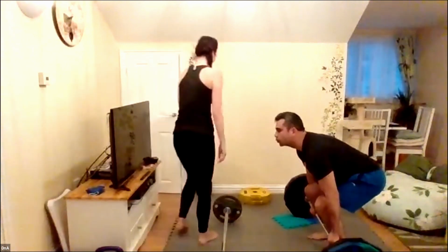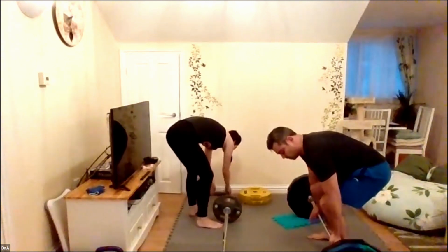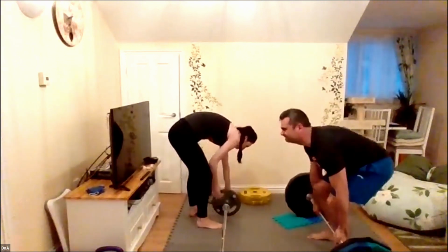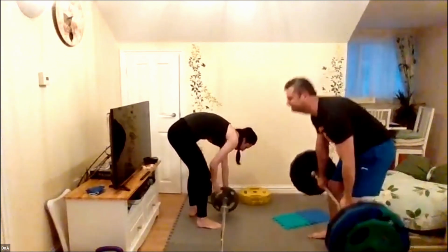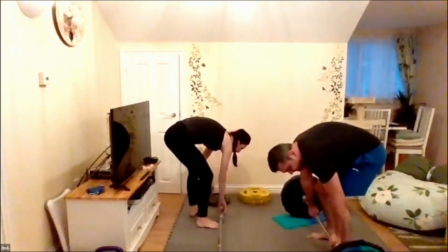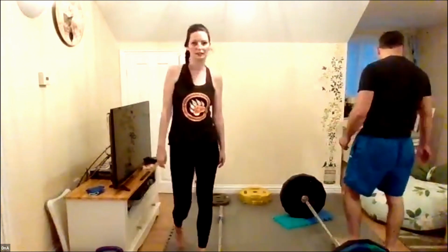Dean, going for another deep breath, another set here. Let's go, standing that up, nice. Tapping it, good. Awesome, heavy set of 3. Let's just lock out that last rep on the next set.